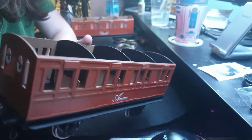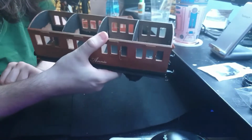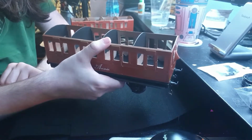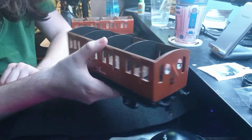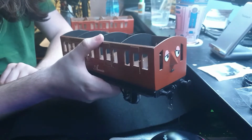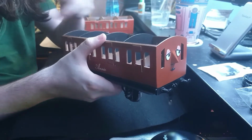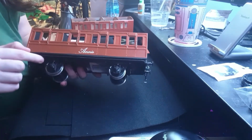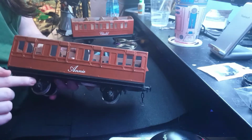You can see I've started painting them black, and the sides still need some work, but that's going to need a thinner brush. It's going to need more careful work so that the paintbrush doesn't come through the windows and onto the orange on this side. The chassis also had one of the 10mm top leaf spring bits of the axle box break off, but again that's just been glued back on.